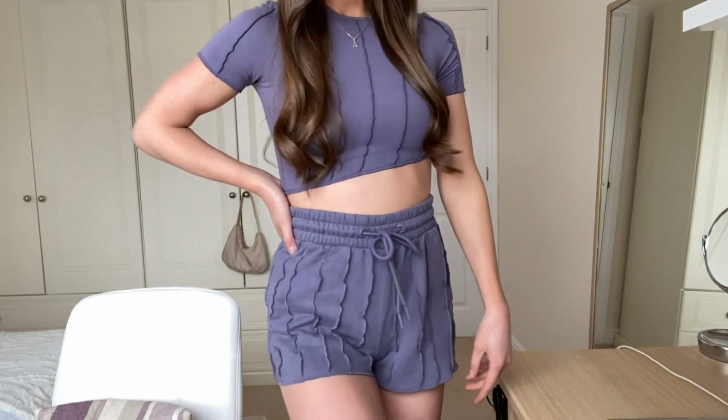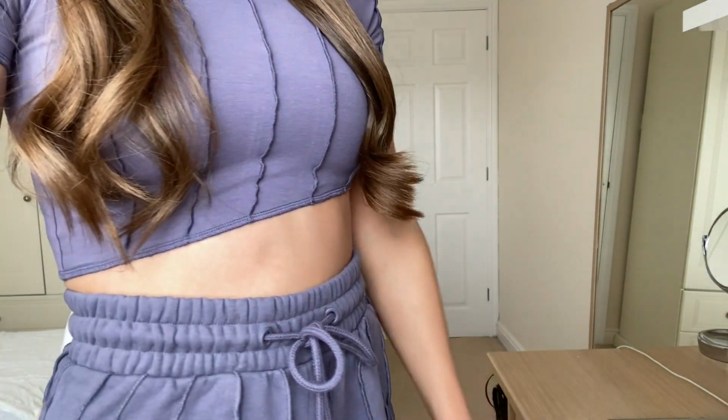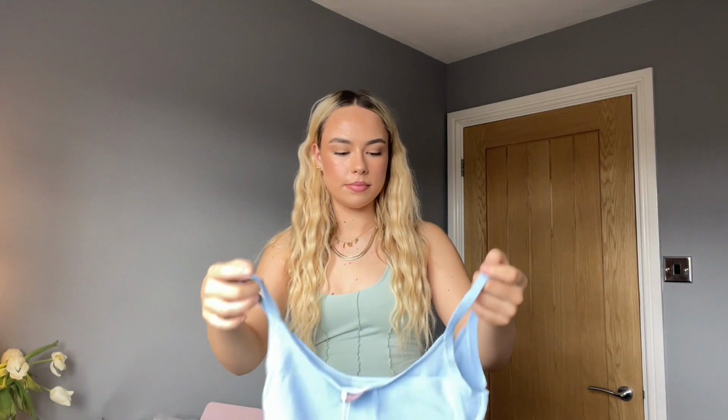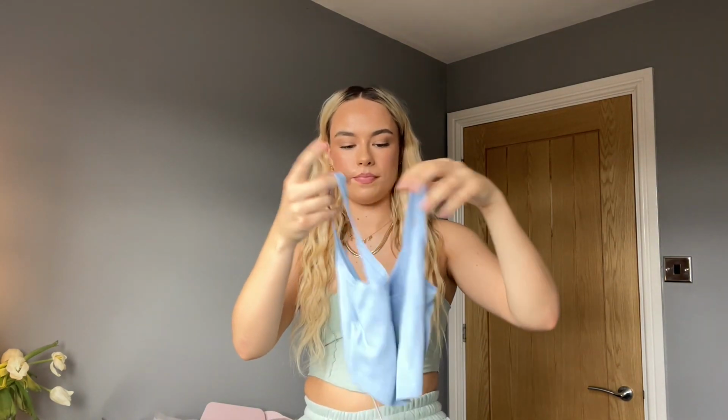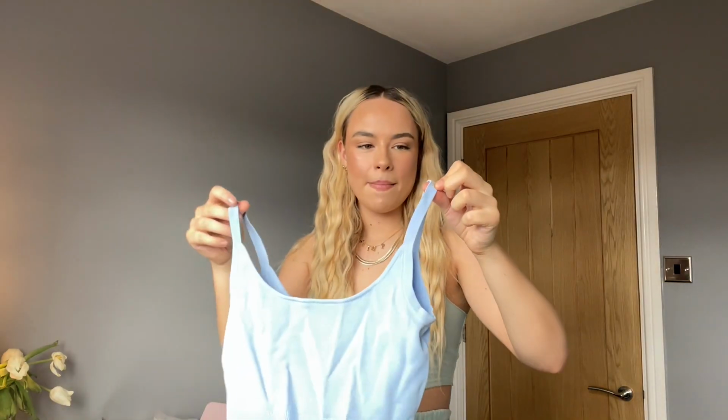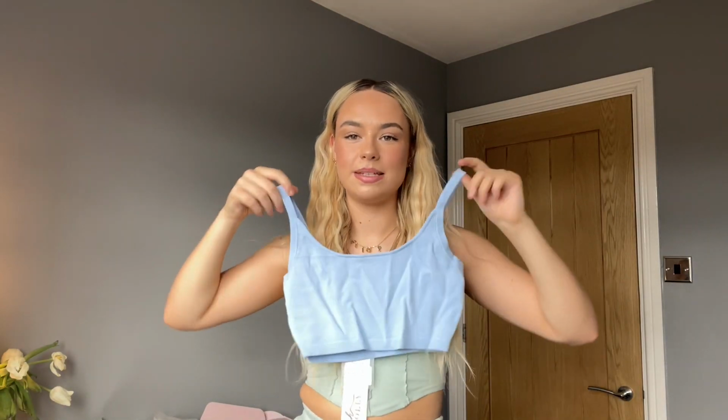But yeah, I enjoy it. Thumbs up from me. The next one is this cute little co-ord set, actually, from the Polly. So this is the top. Just plain baby blue, a bit creased, little crop top. Cute, can't go wrong. I do not know what material that is. Sort of knitted, like a bit of a crepey knitted material, but it's cute.